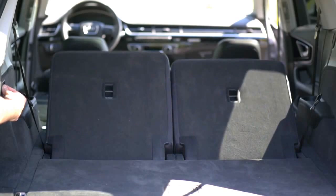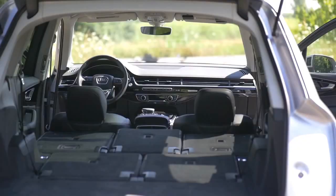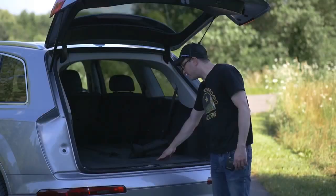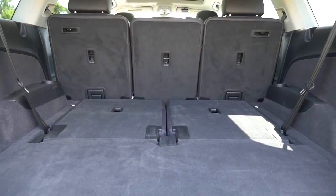With all the seats folded down, including the first row, there's a tremendous amount of space. I can't imagine all the things you could fit in here. This would be great for road trips, moving things, you name it. But I would definitely get some type of cargo cover because this carpet, as much as it feels tough, is pretty plush and probably likely to get torn up pretty quick.